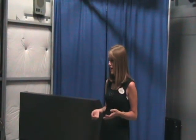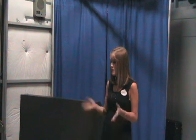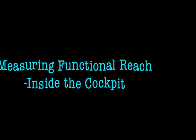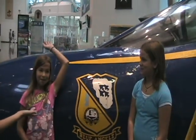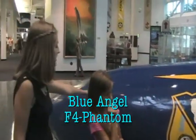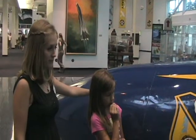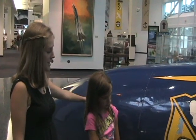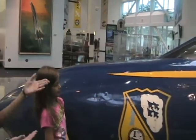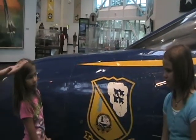And at the end of the day, we're going to take a look at the airplanes that you'll be able to fly when you're 18 years old. So you guys ready? Yeah. Great. First. Now what plane is this? The Blue Angel. That's right. Pensacola is home to the Blue Angels. And specifically, this is an F4 Phantom. And we already learned what the F stands for, didn't we? Fighter. Good job.